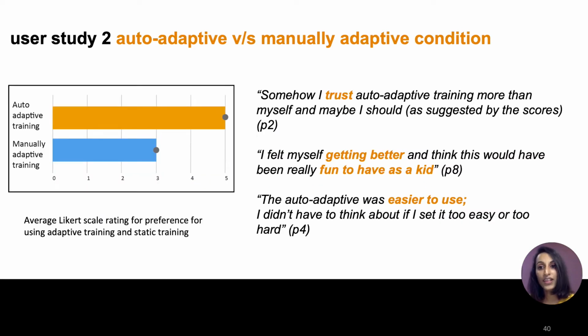It is no wonder that when asked which training they would prefer in future, most preferred auto-adaptive training. One participant mentioned that they even trusted it more than themselves. And others found it easier as they didn't have to think if they had set the tool too easy or too hard.